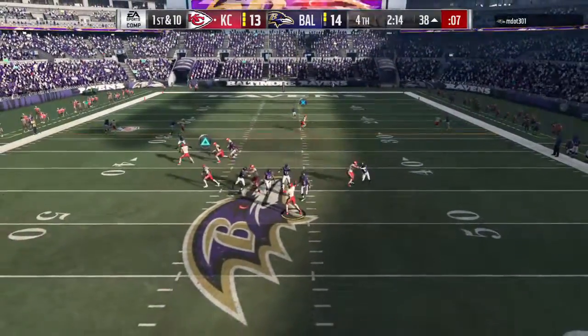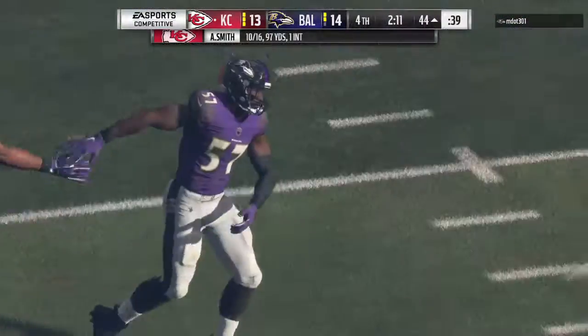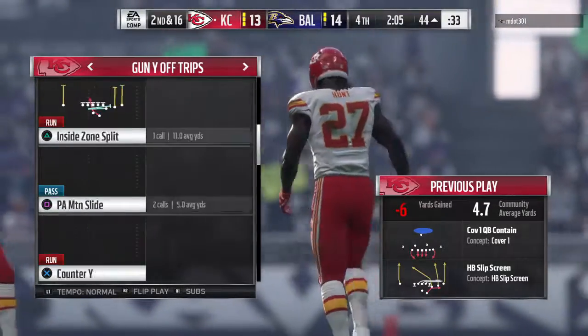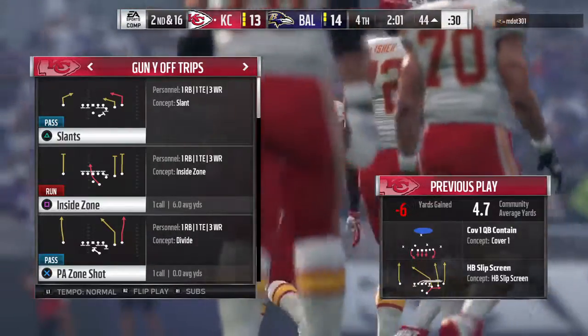On first down, it's Smith. Now they set up the screen. That's complete. And he got blown up. Losing yardage on the play back at the 44. Call it a loss of 6 on the play. And it'll make this a 2nd and long.